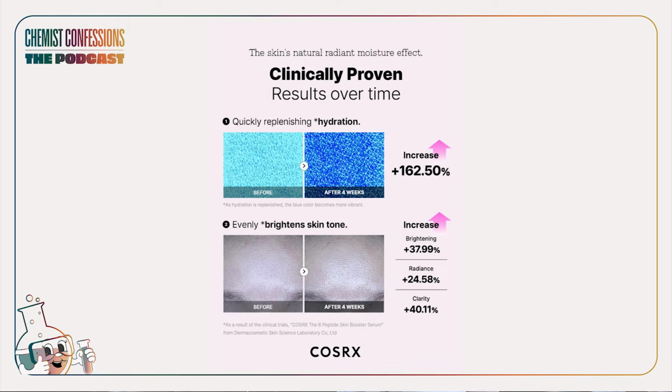So first of all, hydration, they did the claims. I don't love this type of imaging. We'll put the image up. They have the before and after hydration increase after 4 weeks. This is not a super common way of testing for hydration.